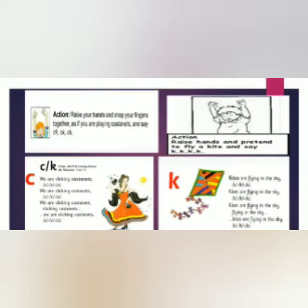The song is like this. Kites are flying in the sky, k, k, k. Kites are flying in the sky, k, k, k.